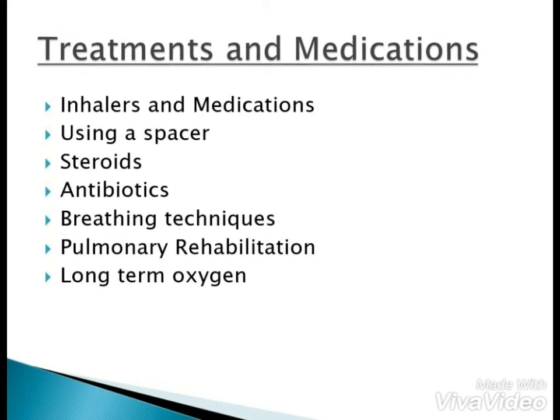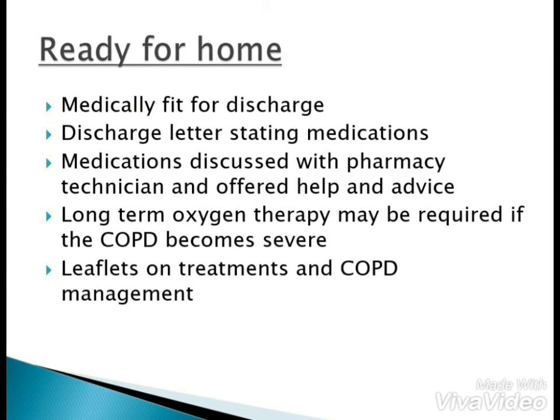These are some of the treatments and medications for people with COPD. When Mrs. X was deemed medically fit, she was given a discharge letter letting her know about the medications prescribed. She also discussed the medications with a pharmacy technician who was able to answer any questions. Mrs. X left hospital without oxygen therapy, but she may require this in the future. She seemed more confident and was given a letter on how to manage her COPD at home.